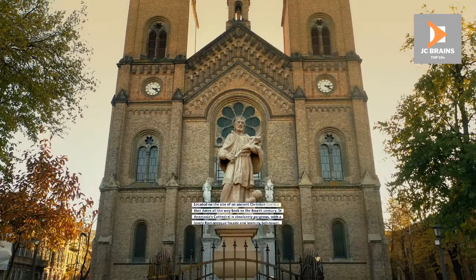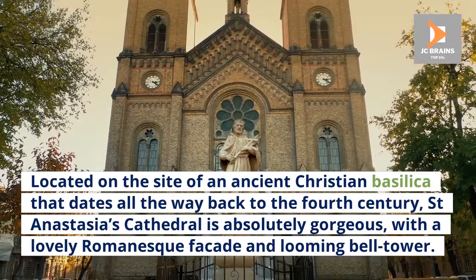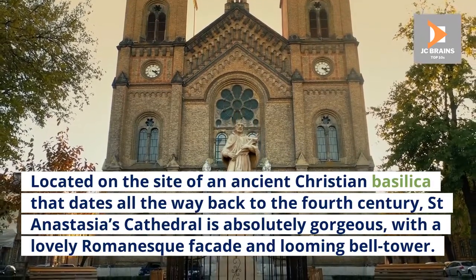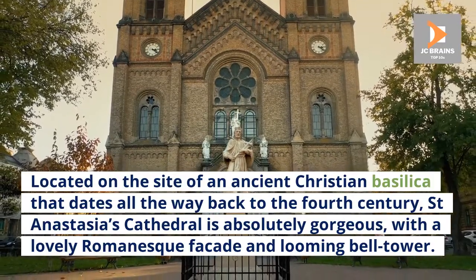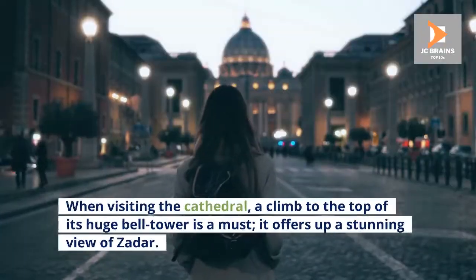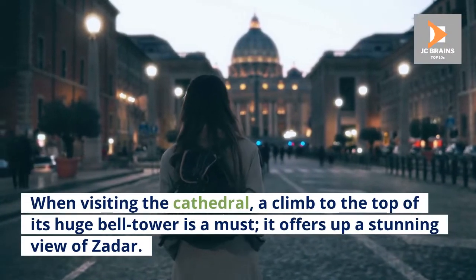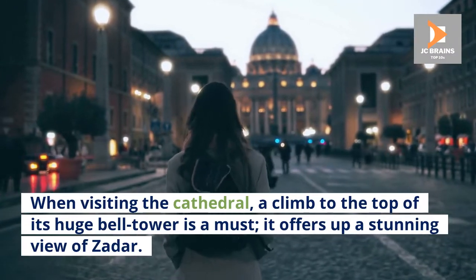3. St. Anastasia's Cathedral. Located on the site of an ancient Christian basilica that dates all the way back to the 4th century, St. Anastasia's Cathedral is absolutely gorgeous, with a lovely Romanesque facade and looming bell tower. Consecrated in 1117, its interior has some fragments of early Christian mosaics for you to enjoy, in addition to a wonderful altar and crypt. When visiting the cathedral, a climb to the top of its huge bell tower is a must. It offers up a stunning view of Zadar.